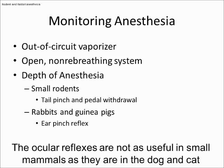Okay. So typically, too, we use an open non-rebreathing system. I know in your heads, you've already done all that, cool. And in terms of the depth of anesthesia, we're going to do tail pinch or pedal withdrawal with our small little guys here. In rabbits and guinea pigs, the ear is as sensitive as in the horse as an indicator for anesthetic depth. We typically do not use the eyes in terms of reliability there. It's really a cat and dog thing.